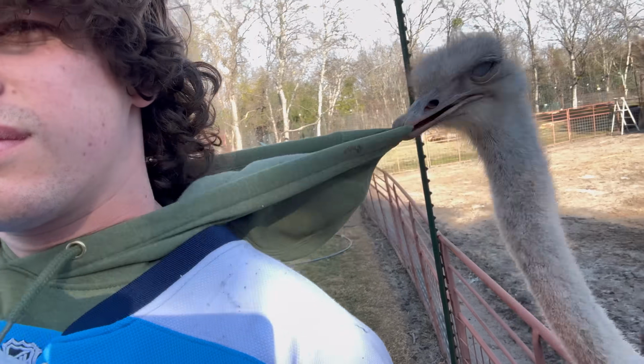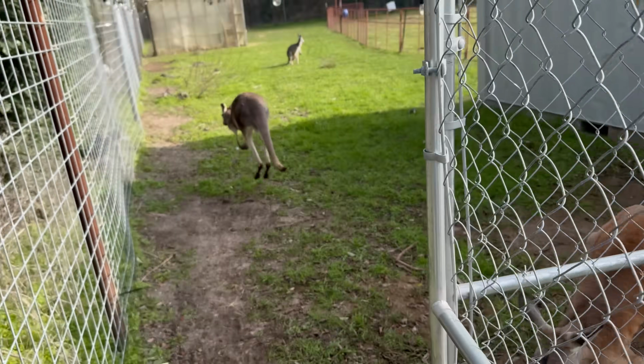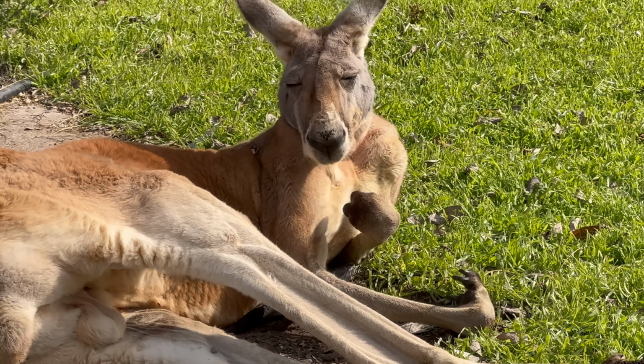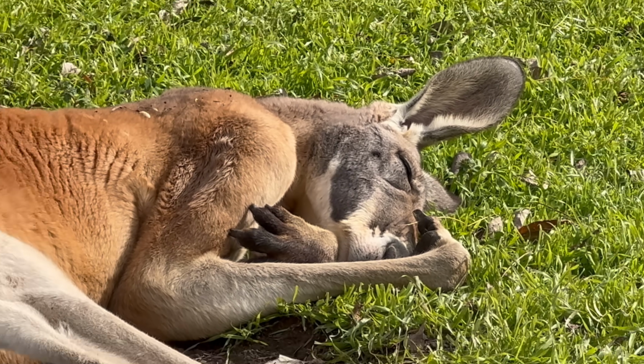I'm starting to think ostriches just see us as food. All right, everybody, come on out. Look at these precious little girls. Also, this is what the baby looks like when he's eepy. He used to do the same thing in my bedroom as a baby. Go ahead, name a more perfect creature.